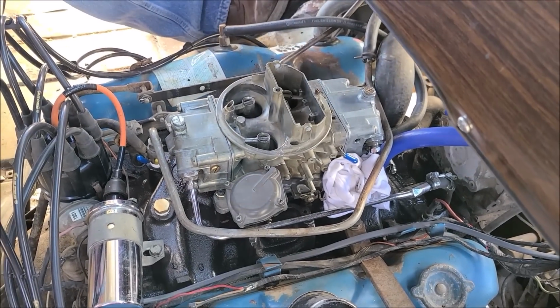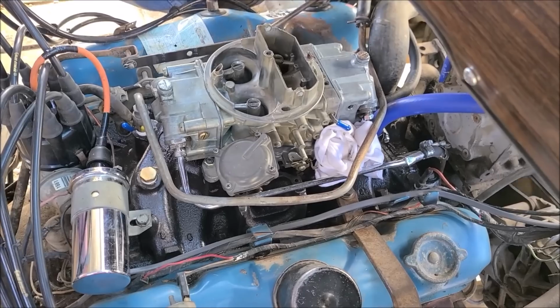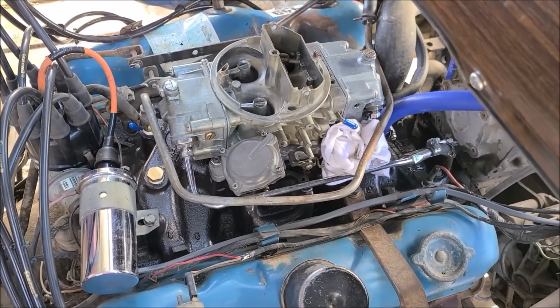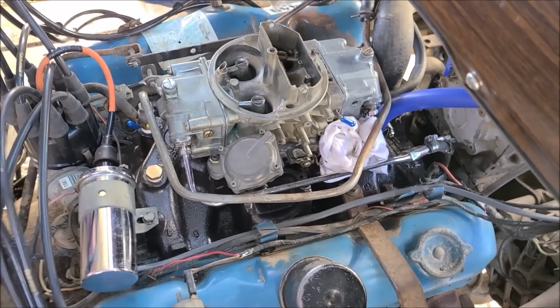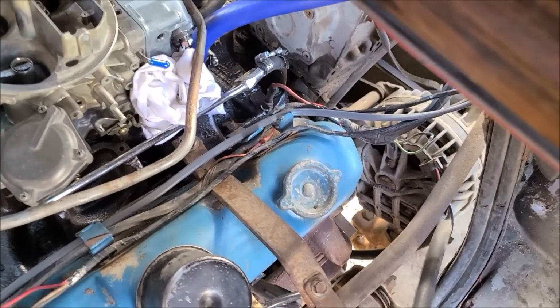Well, you want to pump her a couple times? Yeah, give her a pump. Yeah, okay, that's all you needed. All right, just a crank.